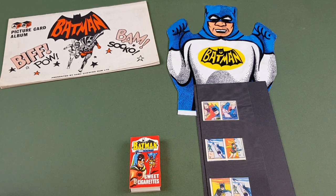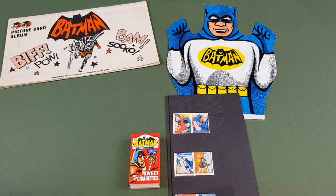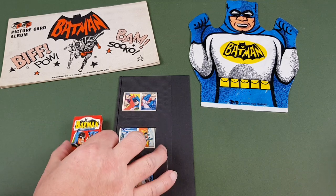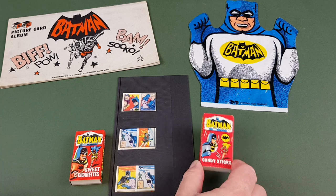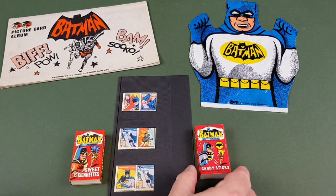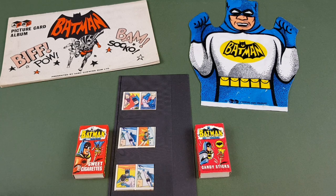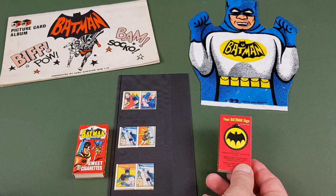But they are really rare. That's really phenomenal. Put them over there. Just for comparison, the Batman Sweet Cigarettes were released again in the early 70s. Slightly different box. Candy sticks, not sweet cigarettes. Same thing, isn't it? Didn't have anything in them, apart from the sweet cigarettes. No tattoos. No. And your Batman sign on the back.